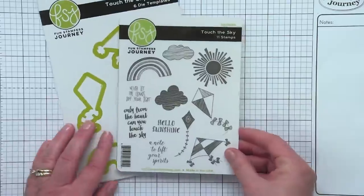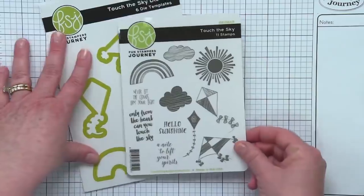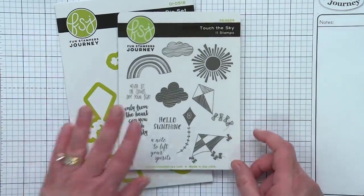It is very sunny here in Phoenix today. I think it's almost going to hit 100 degrees, if not 100 degrees today. So we are definitely having sunshine here. We'll be checking the weather later on. That'll be fun.